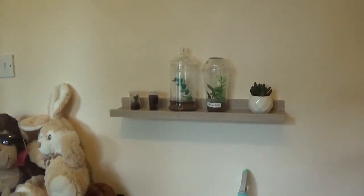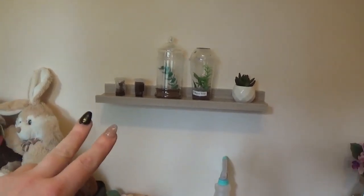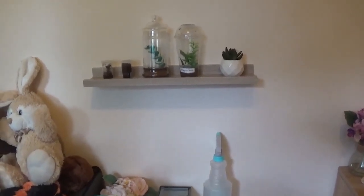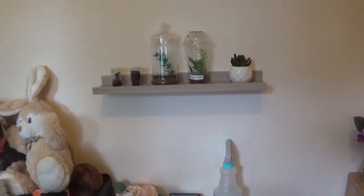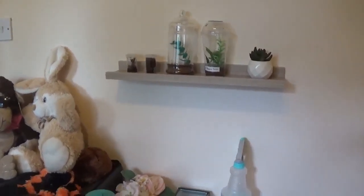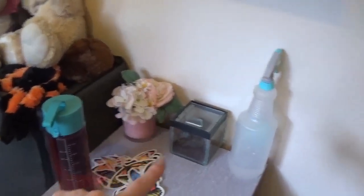Up on the wall, that's where the jumping spiders are, and two slings as well on the end with a little fake plant. I keep fake plants because I'm terrible at keeping real ones. So any kind of flowers or plants that you see in here are most likely to be fake, like the one in the corner as well.